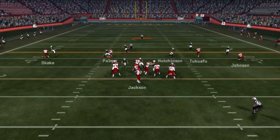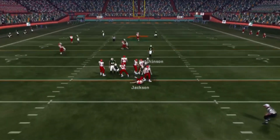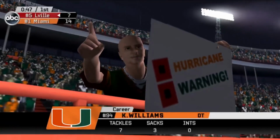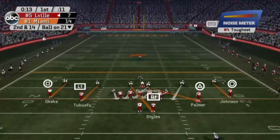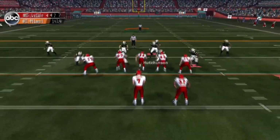Louisville comes to the line with three wide. He jukes. And down he goes. Now that's some heavy pressure. It all starts with the battle up front. If you give him enough time back there to throw it. Well, it looks like he's going to have to figure out how to make plays without time.